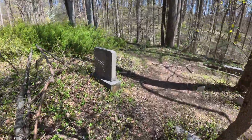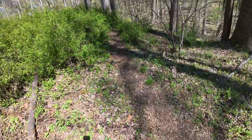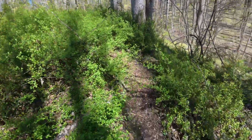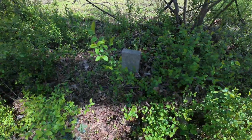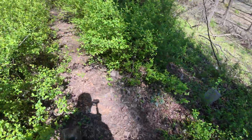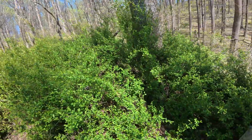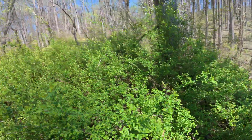Mistaken, last time I was here, I found there might be a couple more back here. It is really starting to get overgrown quick. Yeah. Here's one. Oh, here's another. Can't read it.